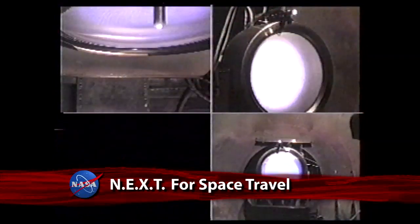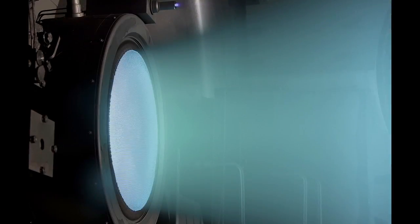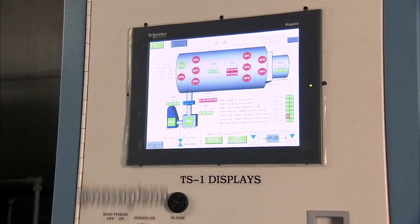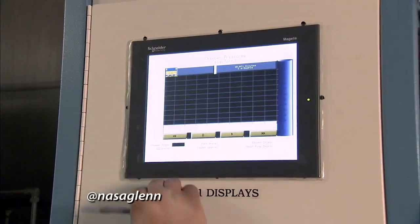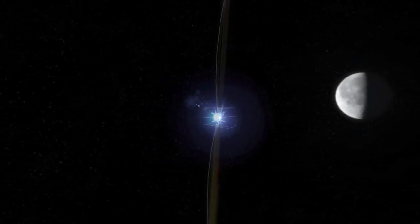The NASA Evolutionary Xenon Thruster, or N.E.X.T, is an advanced ion propulsion system developed at Glenn Research Center. Its unmatched fuel efficiency could give a real boost to future deep space exploration missions, extending the reach of NASA science missions and yielding a higher return on scientific research.